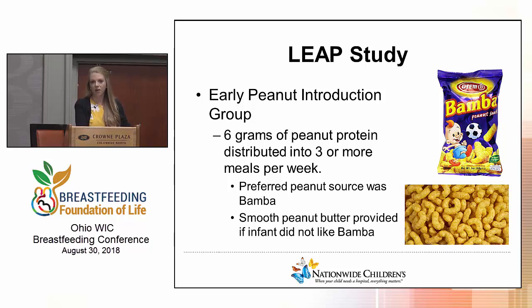So infants were advised to either eat the Bamba, or if they didn't like the Bamba, then they were allowed to have smooth peanut butter. So there was another option.